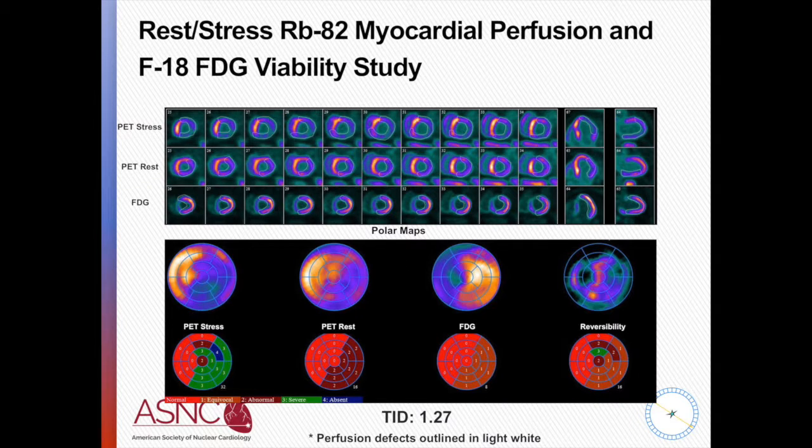So here we present the images or the results of both the perfusion and the viability study. In the top panel, we present first the stress images, followed by the rest images in between, and the viability FDG images at the bottom. We also present the polar maps beneath that for an easier interpretation and identification of the findings. So when we look into this study, there are 3 important findings that deserve mention and discussion.